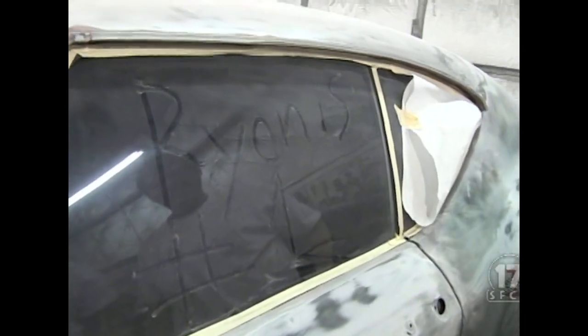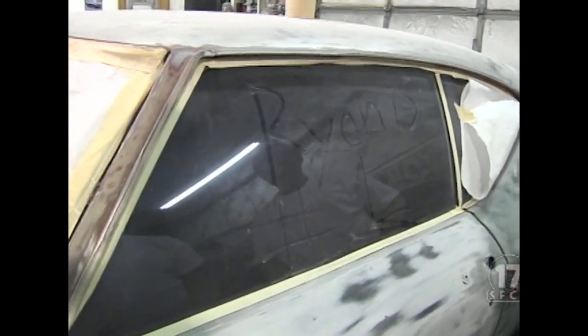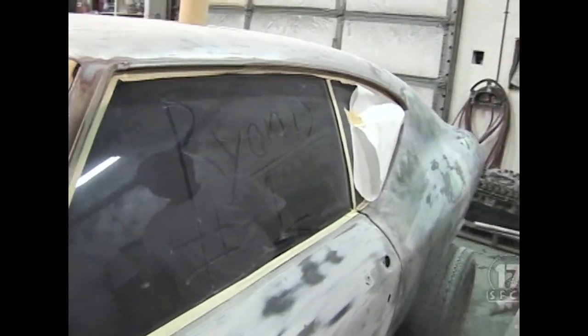Okay. Now, I know it's written on the window. Look what they've written. It says Ryan's number 1. Joe, is Ryan number 1 out here? Always. He's always number 1. Oh, I like it, man. I want to know if his girlfriend did that or if he did that.